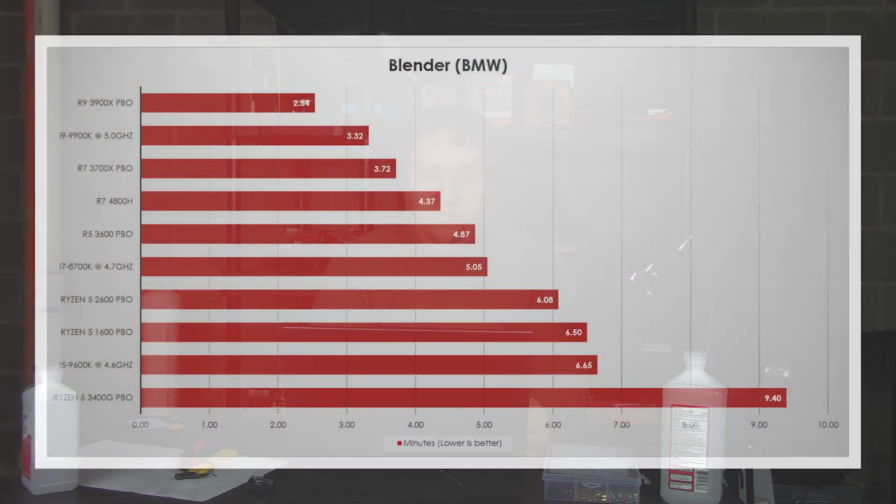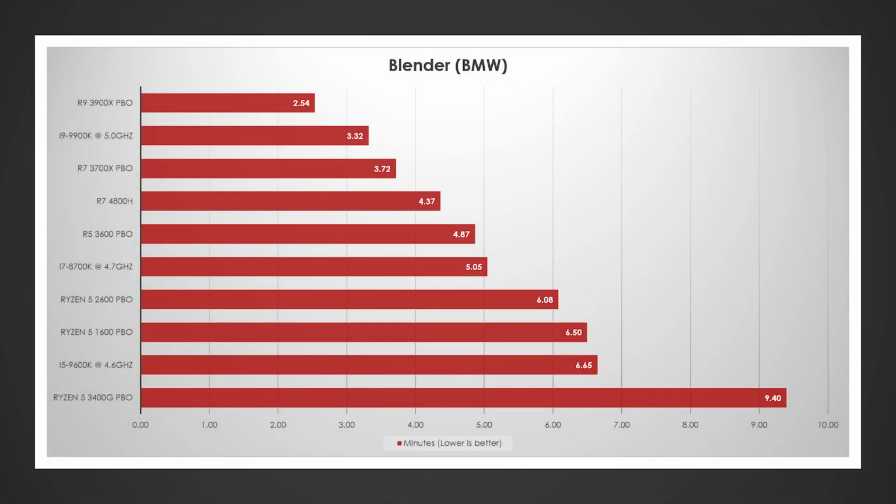Going to the BMW Blender render here, same situation. It slots right in the middle of the desktop 6-core and 8-core processors respectively, rendering the scene in 4.37 minutes. That's not 4 minutes 37 seconds, actually. It is 4.37 minutes, and that's very impressive for a chip that consumes up to 54 watts.